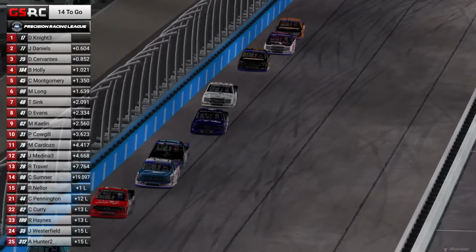Meanwhile, it actually looks to me like Cowgill is still holding on to that last position in the top 10, but he's got some pressure from behind from the two Toyota Tundras of Miguel Angel Cardozo and Jose Medina, and having to contend with lapped cars as well. Let's see how that works out for Patrick. It's certainly not been the best of races for him, but Miguel and Jose are up 14 and 18 positions respectively. Thomas Sink is still up 22 positions, running in P6, and the end of the race is rapidly approaching as that gap for Daniel Knight continues to extend. It's now over 8/10 over Joshua Daniels.